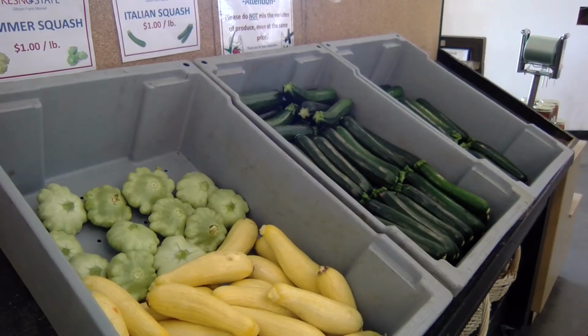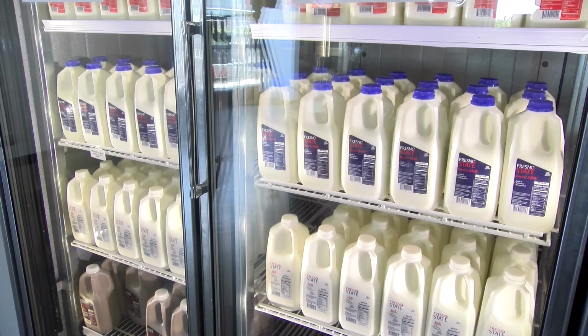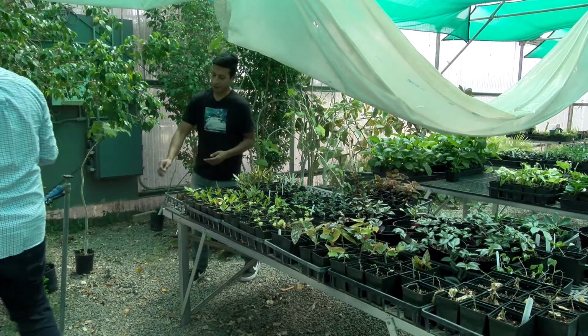Everything that we have here in our store is made, grown, or produced on our farm. So when you come in, you can expect to find a lot of local, fresh products that have student involvement every step of the way. We pride ourselves in allowing the students to learn by doing, and these products are a great example of that.